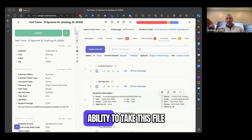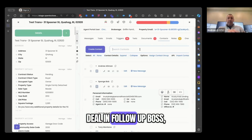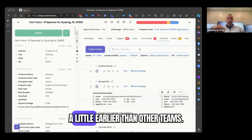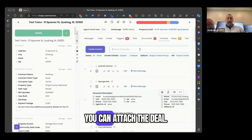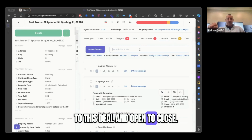We also have the ability to take this file and create a deal over in Follow-Up Boss. So it will create the deal in Follow-Up Boss, or some teams have a process where they're creating the deal a little earlier than other teams. You can attach the deal. So you can attach the deal in Follow-Up Boss to this deal in Open to Close.